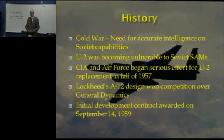Okay, so the Air Force and CIA asked for proposals from mainly Lockheed and Convair to build a successor to the U-2. They wanted something that was fast and high and, if possible, stealthy, although stealth wasn't a real common term at that point. So Lockheed's A-12 design won the competition. The A-12 is an airplane that looks almost identical to the SR-71. It became operational in the mid-60s.